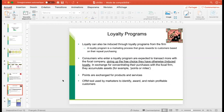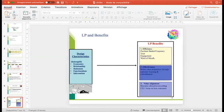Loyalty programs offer utilities or benefits in exchange of costs for customers. That is, they give up the free choice. If the customers give up the free choice, then they have benefits. So it's always a cost-benefit situation. For a customer, this means that the higher the benefits, the more it becomes advantages, and the more they are ready to accept cost, that is to give up the free choice. So if the benefits of the programs are higher than the costs, then we might see a change in behavior.